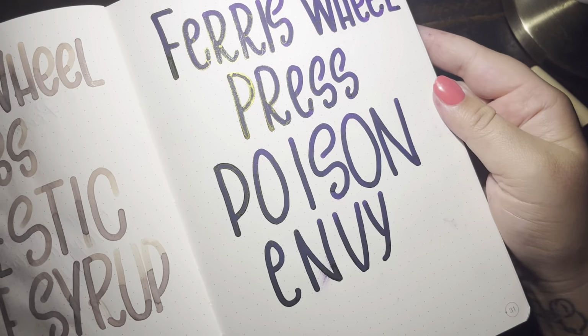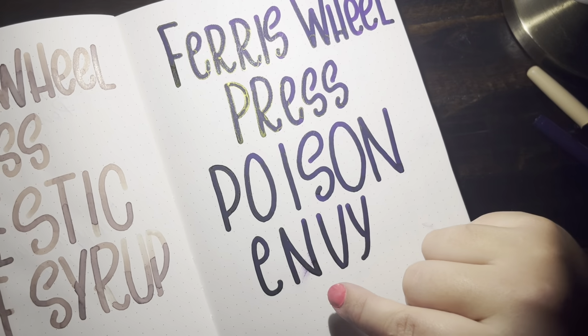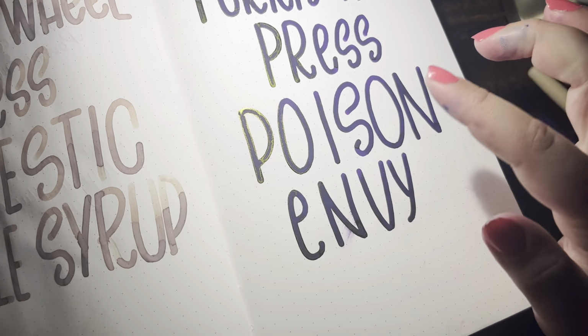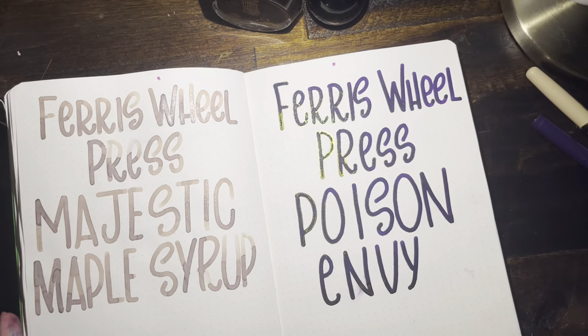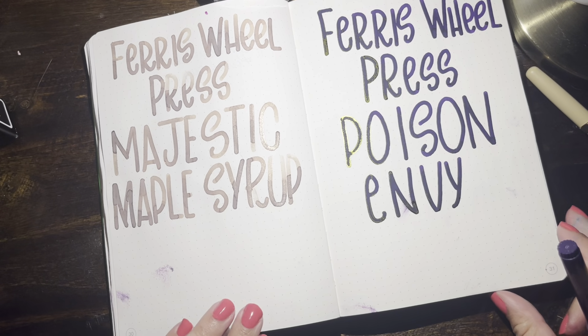I wonder if you're gonna be able to see it well. Poison Envy is a really deep royal purple. It sheens like a green yellow. I wonder if you can see that. Yeah, you kind of can. And then there is a little bit of shimmer as well. The shimmer is purple.